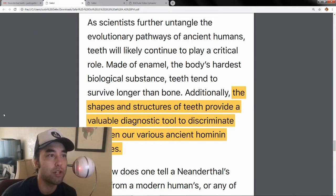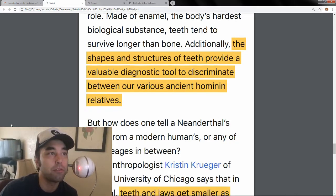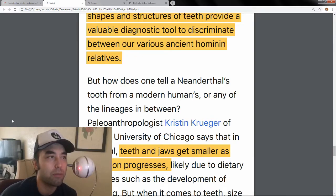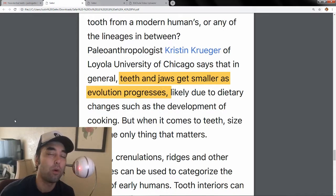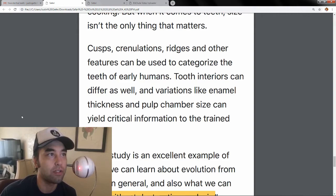So the shapes and structures of the teeth provide a valuable diagnostic tool to discriminate between our various ancient hominin relatives and the people today. The one question that a lot of people have is, how does one tell a Neanderthal's tooth from a modern human's? Well, the most glaring obvious thing is the size. The teeth and jaws get smaller as we get closer to the present day because of dietary changes, agriculture and cooking. So we don't need the brute strength to crack through things like we used to, because we can just cook everything and everything's soft.